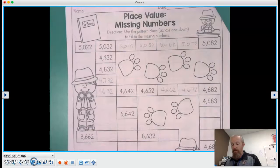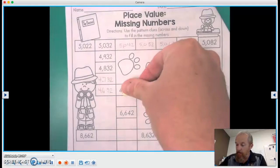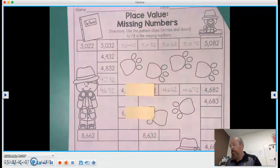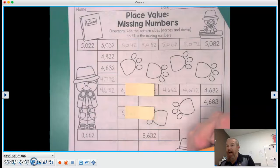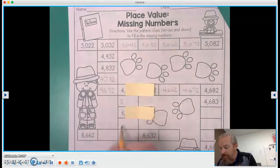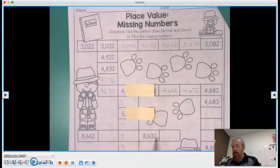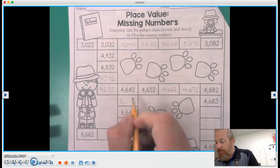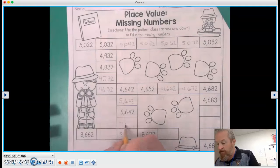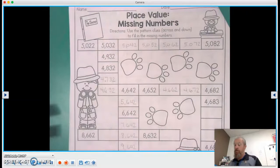Okay, let's look at this one going down. There's only 2 numbers. Let's cover up everything that's the same. 5, 6, 7, 8, 9. Oh, look, all of these numbers in this row also start with the number 8. Yeah. So let's uncover these. And let's finish. 5,642, 7,642, 8,642, 9,642. All right.